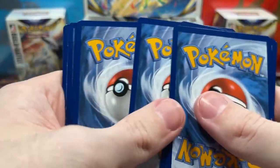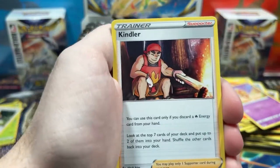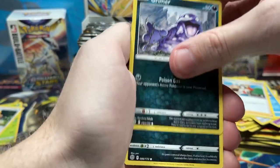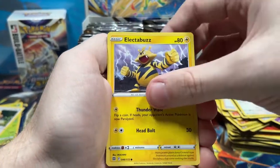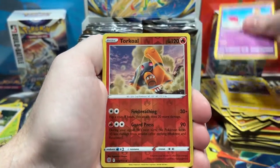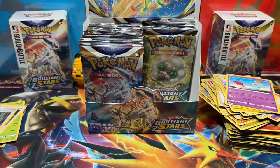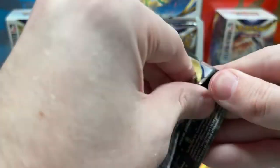Here we go. 1, 2, 3, 4. I don't know. We'll see. We might have to do a mega pack. I don't know, man. This right side, pull-wise, has been pretty dry, unfortunately. Reverse Torkoal. Hey, holo. A lot more holos in this box than our first so far, which kind of worries me.